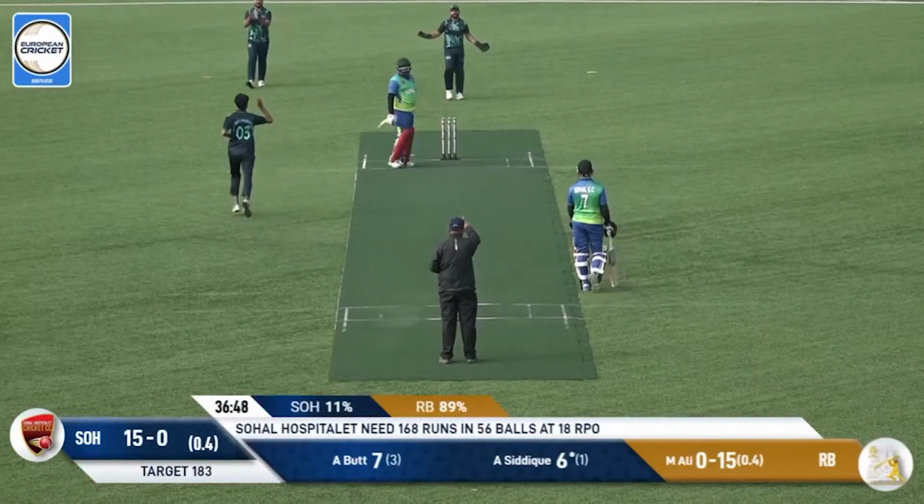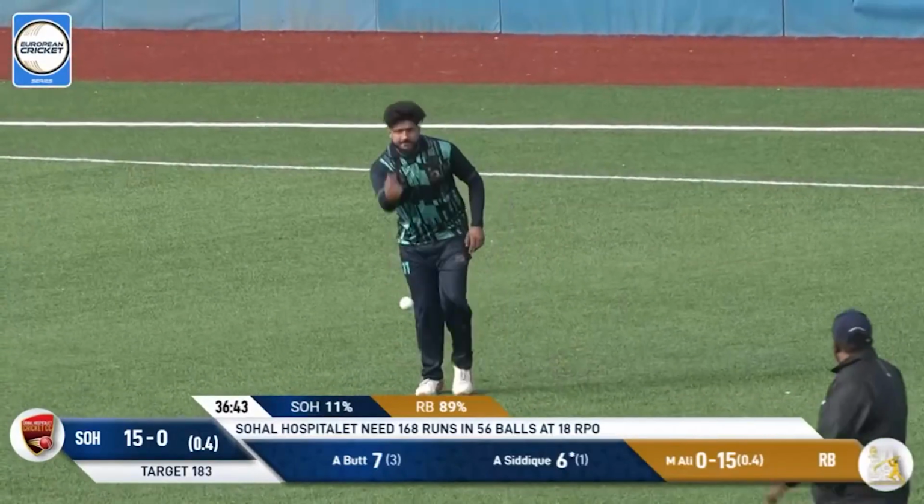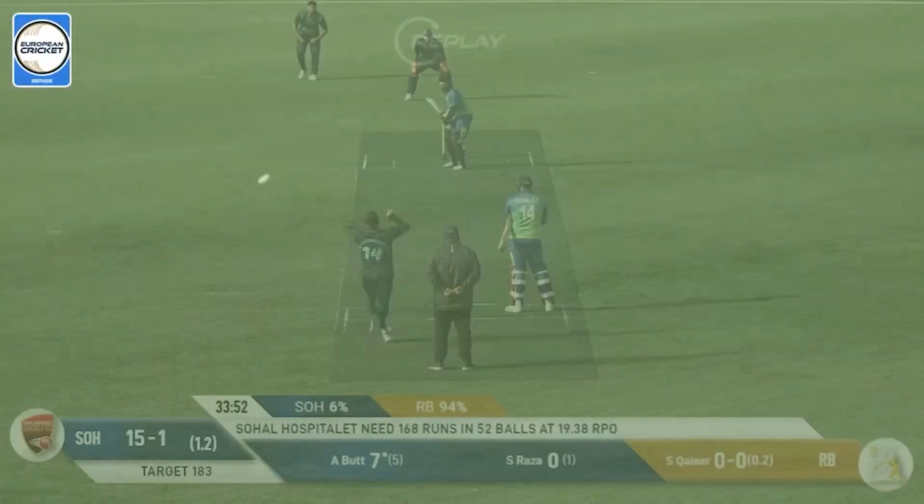Oh, could have gone anywhere. And in fact, it's going to knock the stumps. I say could have gone anywhere. There's the stumps. The stumps go over. And that is out.